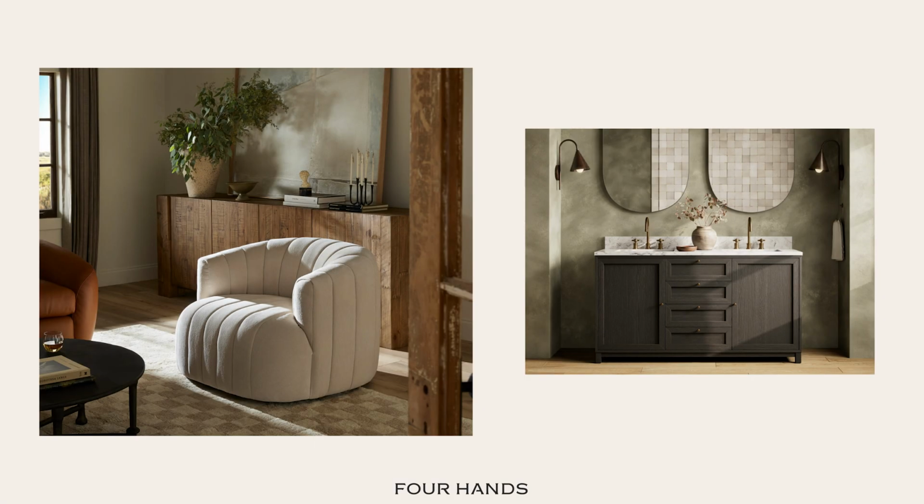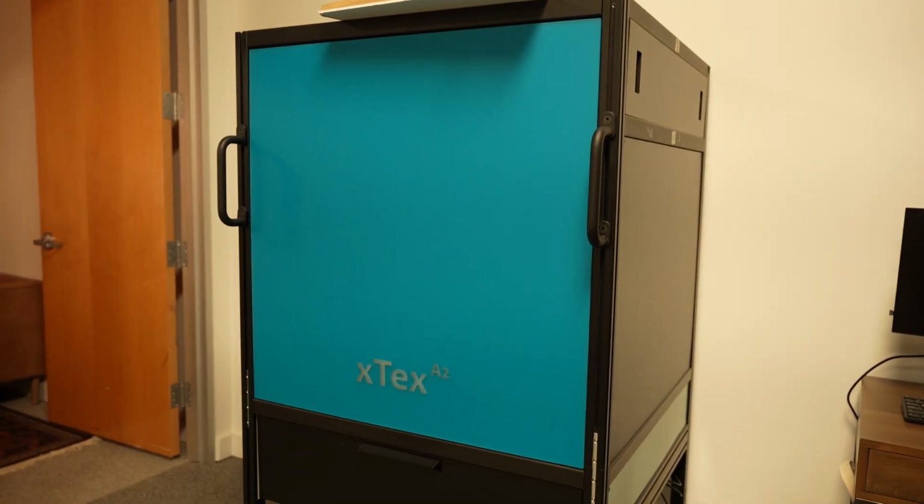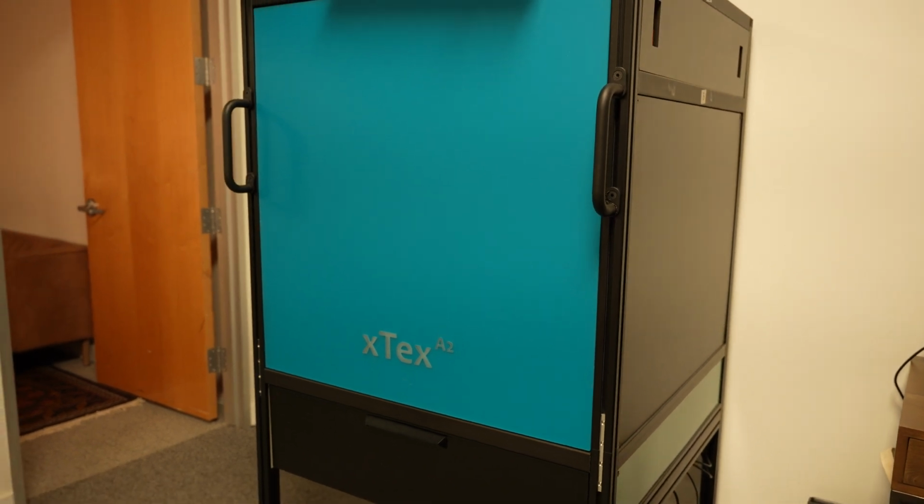We saw some crazy machine on the way in here where you can put a textile in it and it will scan the texture.